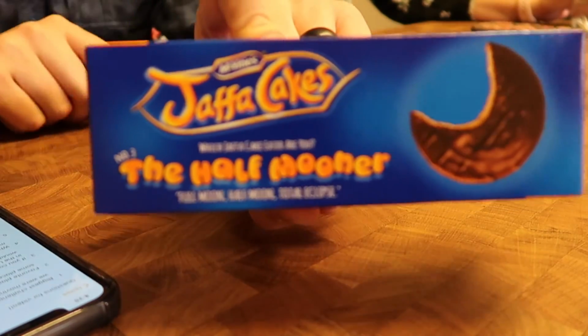Yep. All right, so the next snack that we have, it's actually 2 snacks, but they're very, very similar, so we figured we would just group them up together. So the first one is called Jaffa Cakes, and this is one I see everywhere. Every grocery store, they're always on like an end cap or something like that. They look like Kyle's chocolate oranges that he likes. Yeah, it's almost like, so this one's called the Half Mooner, and let me put it up here so you guys can see that.